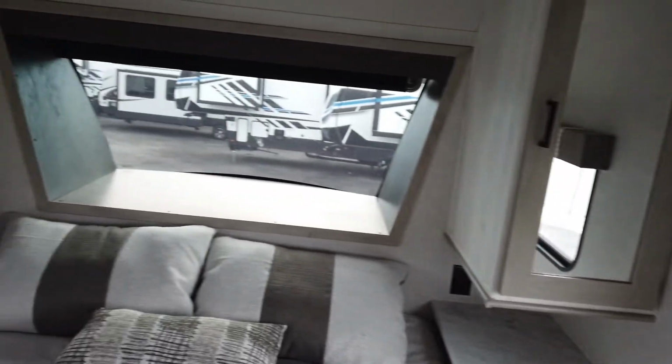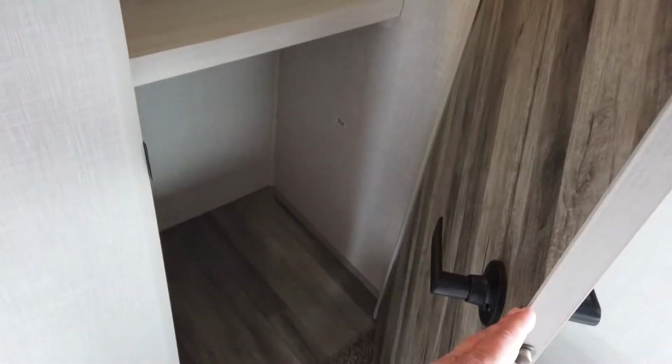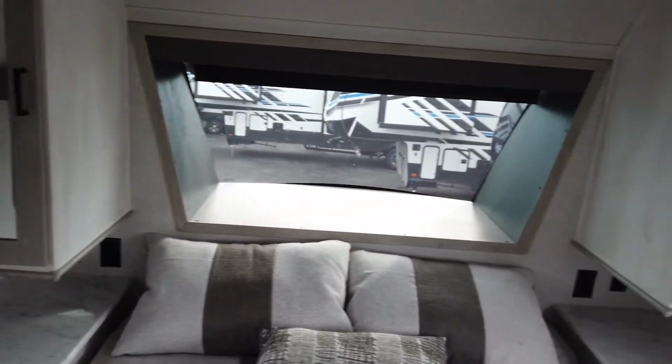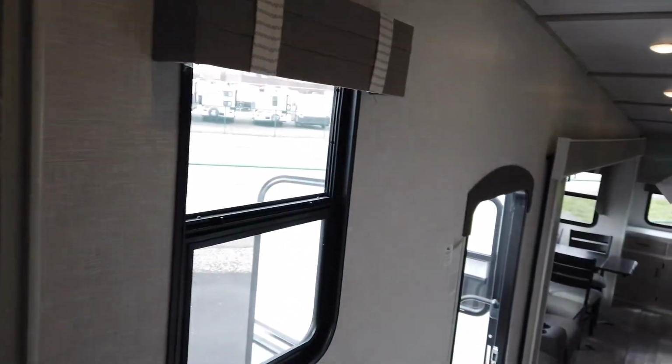And then as we pan around here, we have another closet. And this closet is prepped for a washer and dryer. You can either do the combo or the stackable there. This model does have 2 air conditioners. It is 50 amp service. So on those really hot days, you have the capacity to run 2 airs and stay nice and cool.